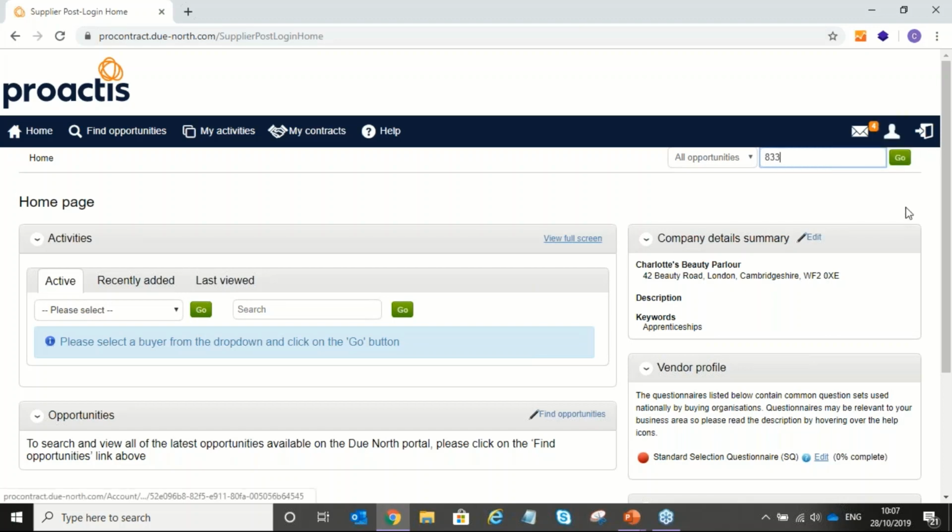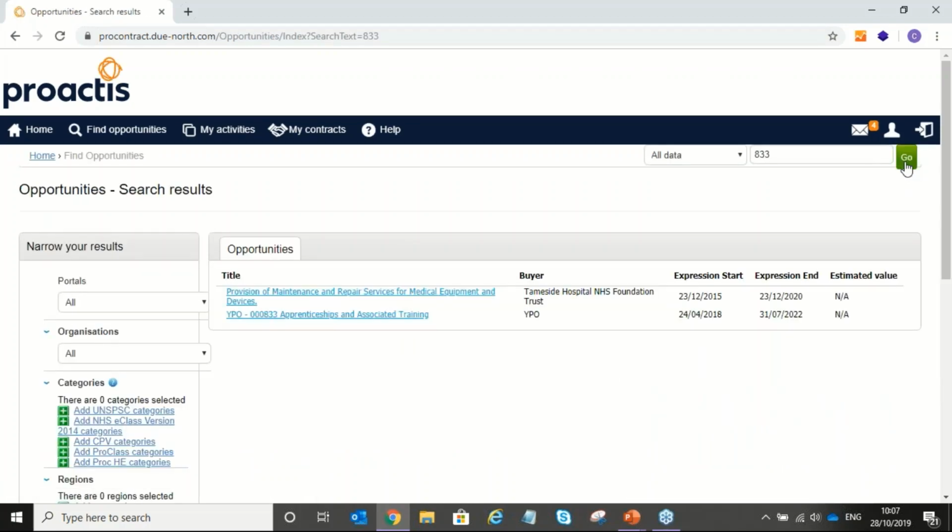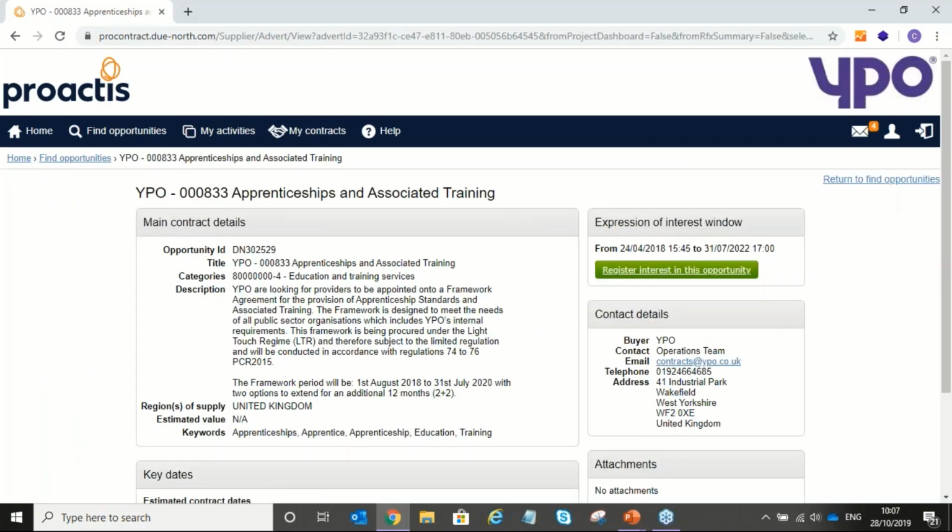So just a note to add to this, when I search 833, it's going to bring up absolutely every opportunity that's on Due North that includes 833, because YPO don't actually own Proactis, it's just an e-tendering portal that we run our procurements on. So as you can see, these are all the opportunities on Due North that include 833. So just obviously make sure you locate the one that's YPO. So you can see here under buyer, this one's ours.